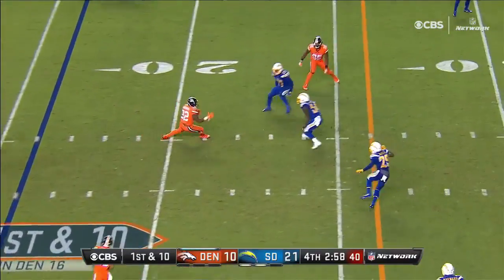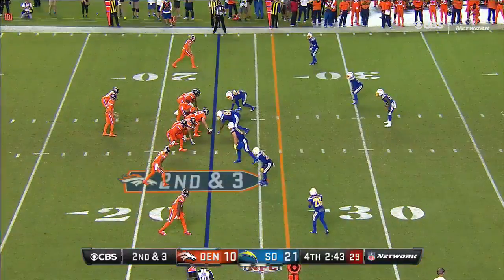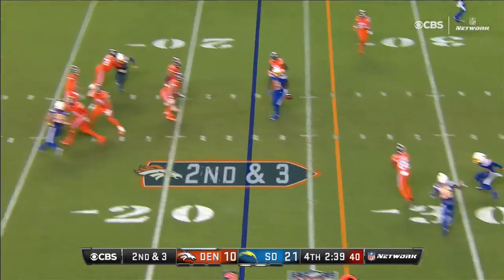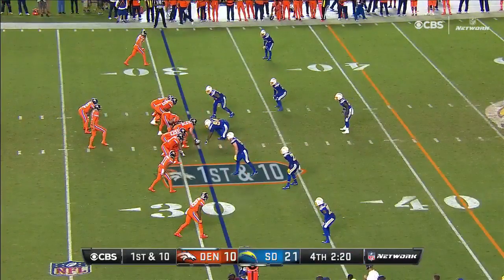There's Simeon. Anderson to the 23, and the clock will run. Second and 3. There's Thomas. Got the first down across the 30. Rivers pacing anxiously.